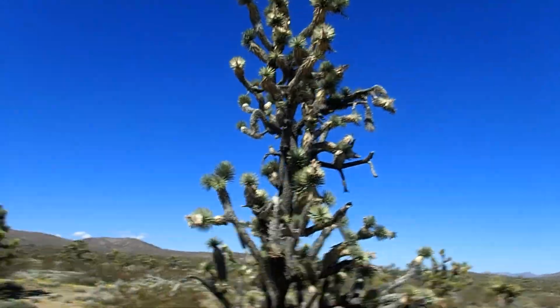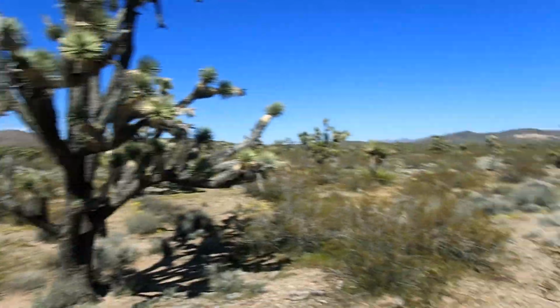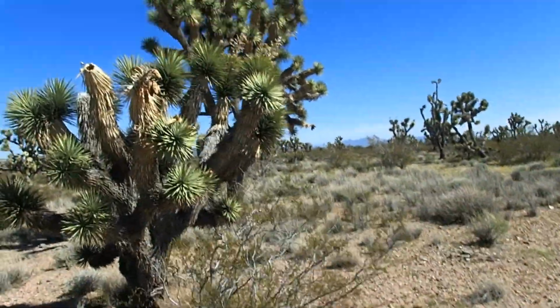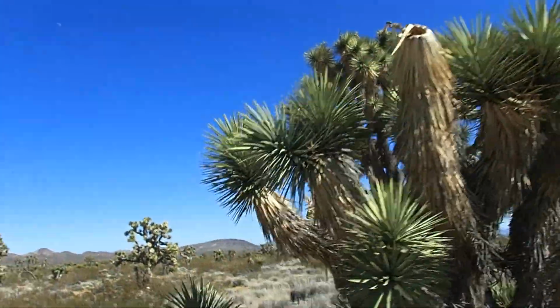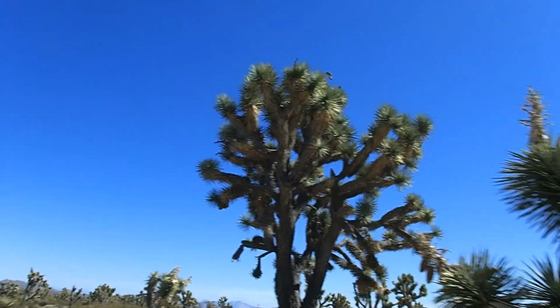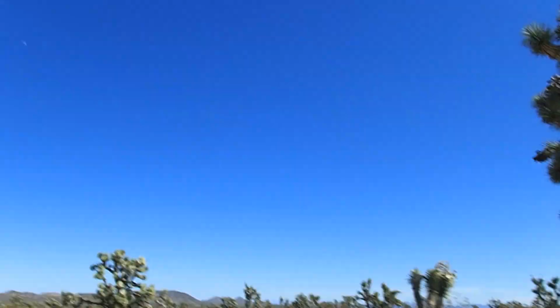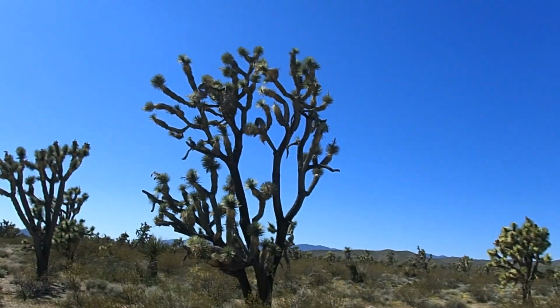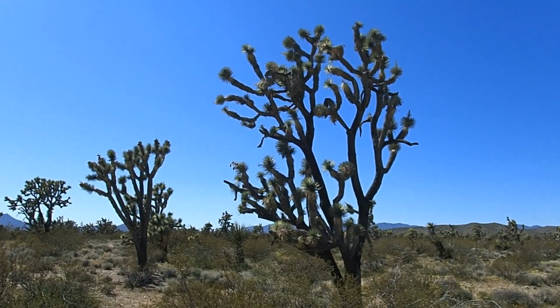Seriously, everyone, there is 0% tomfoolery when I tell you that these are some of the biggest Joshua trees I've ever seen.